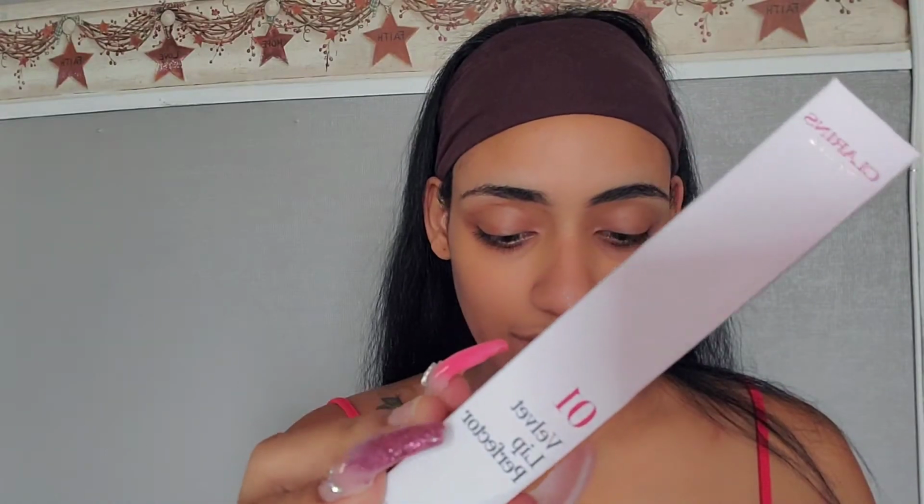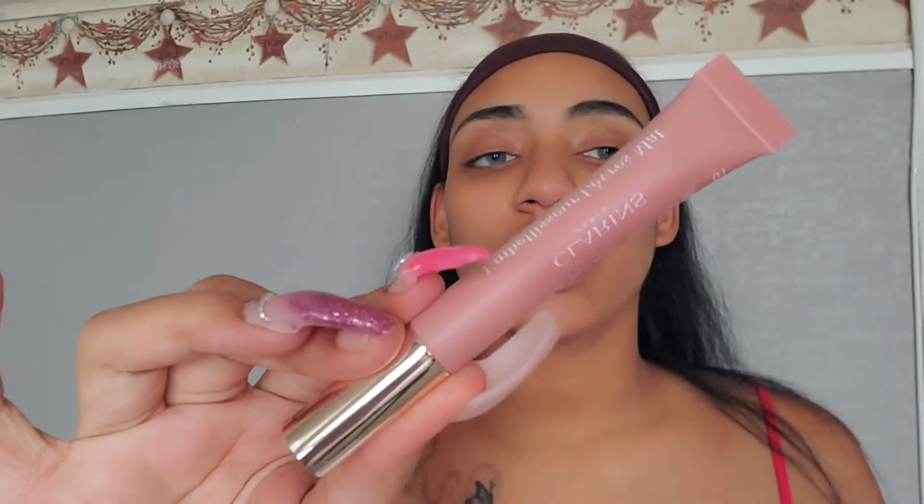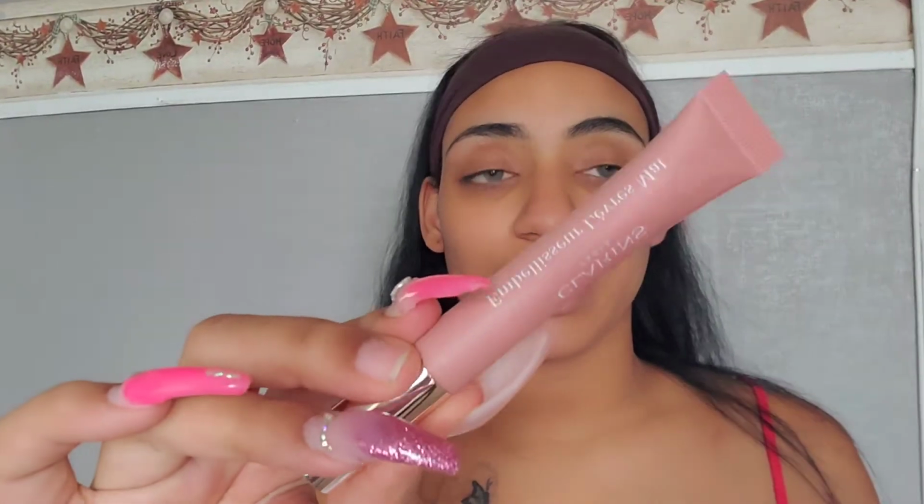Next is this Clarins Velvet Lip Perfector. This is in the shade 01 Velvet Nude, and this retails for $26. So that is a really pretty nude color. Hopefully it works well with my skin tone.